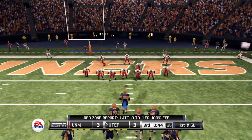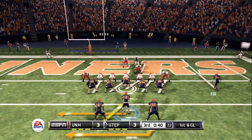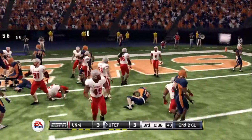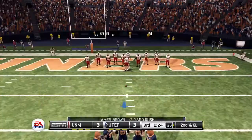It's first and goal. Ball on the 2-yard line. They put everyone up on the line. They'll run the option. Nothing doing that time. Defenders stayed home. The blocking wasn't there, and down he went.